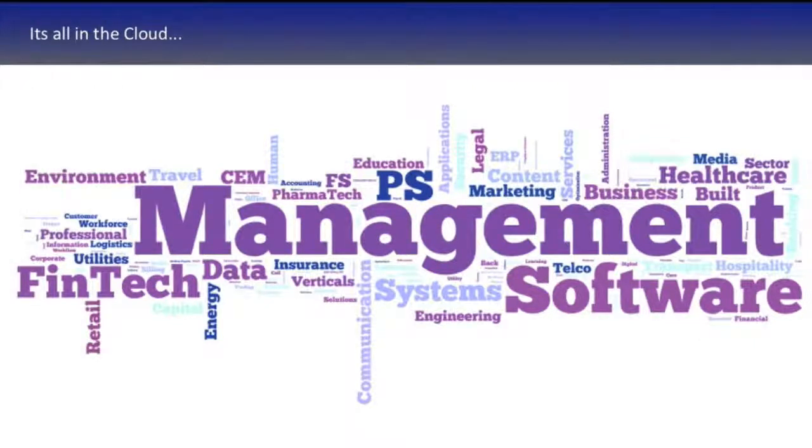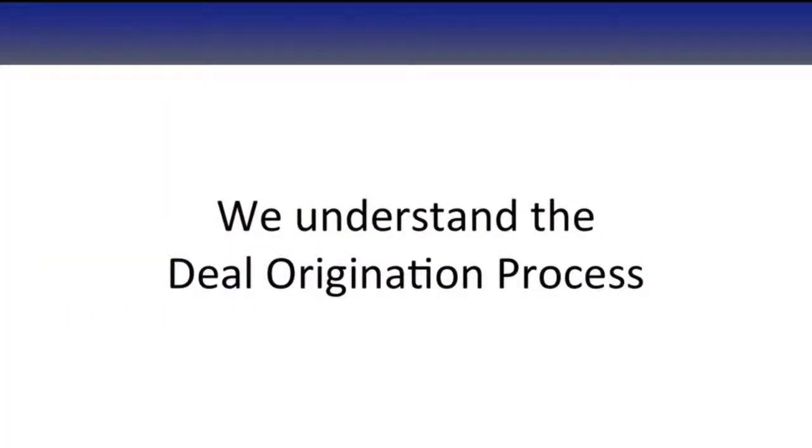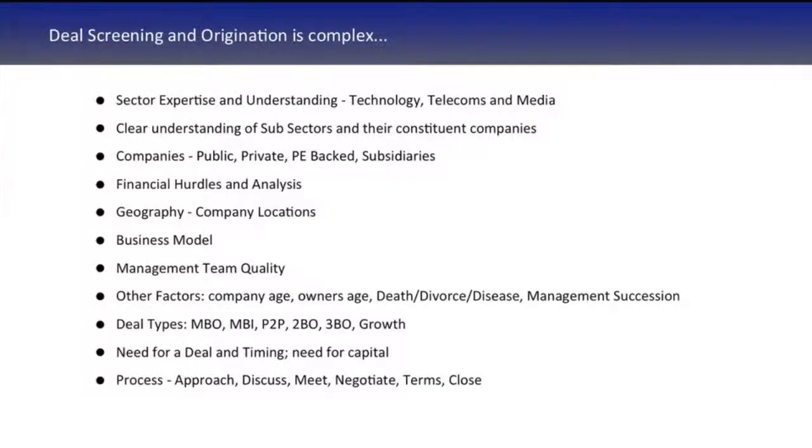Now, it's a highly complex subject looking at the technology market, both from a software and a service point of view, and you get all these sorts of keywords which form quite a complex cloud. But we understand the deal origination process. We understand that deal origination and screening of companies is very complex, and here are just some of the factors that we look at.